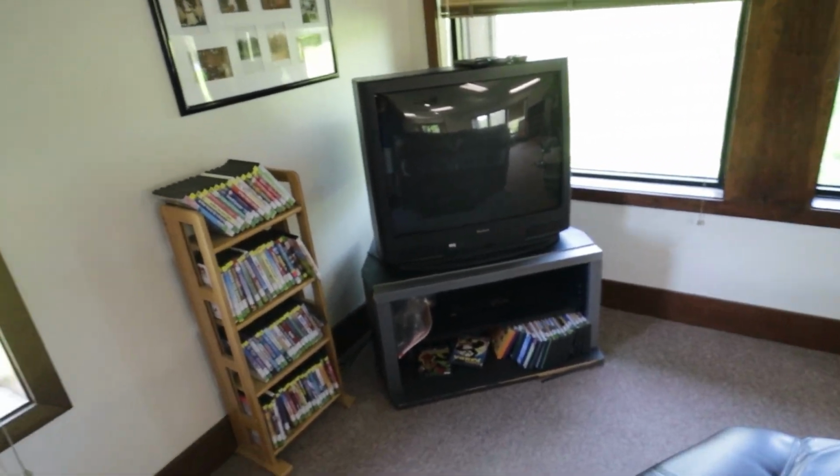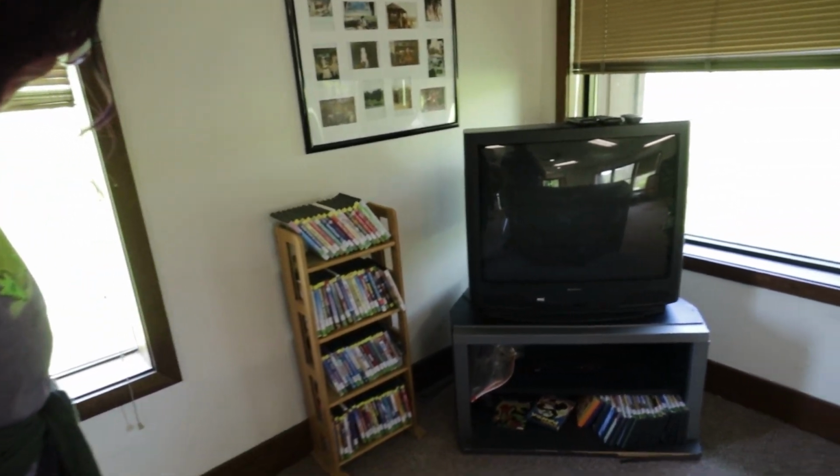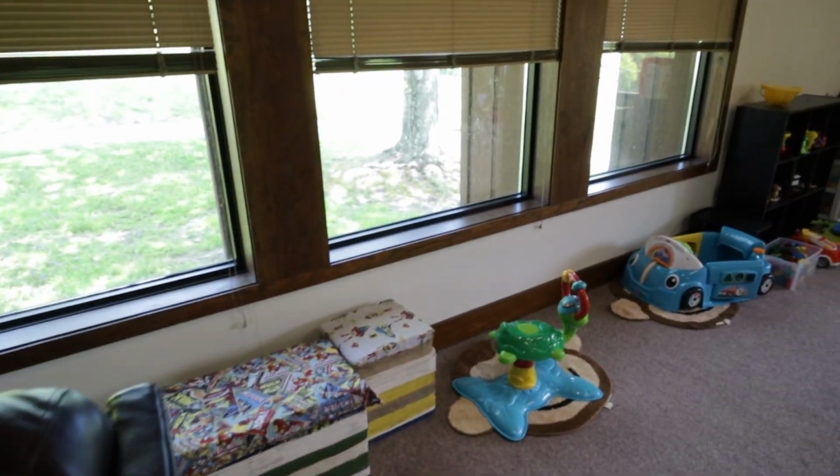So they got kids movies over here. The kids can come over here and watch some DVDs. Yeah. And they got a play area. Kira still loves finding this kind of stuff.